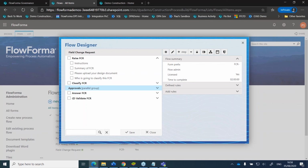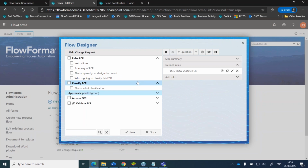So what you can do with FlowForma is assign a step to an external user. You can even have that as an anonymous user if you want to, and they can go in and complete the step as long as they have the right link to do that. So it's all tied into a URL that you might send them in an email, for example, and they'll have the ability to come in and complete a particular step in a particular workflow.